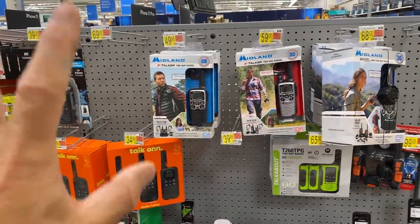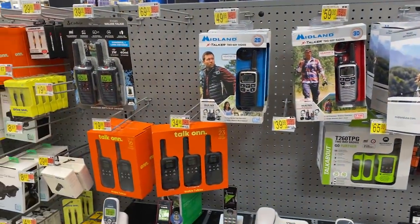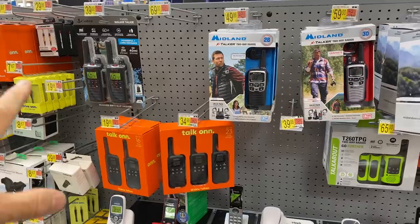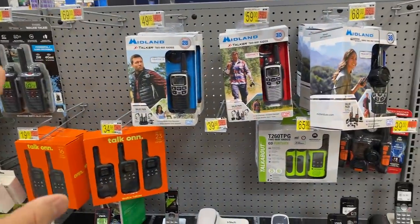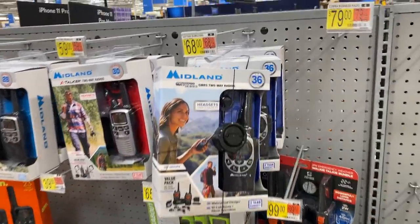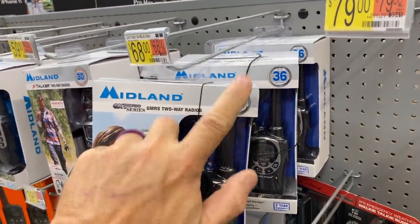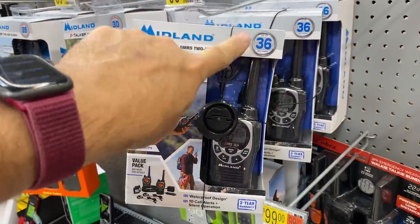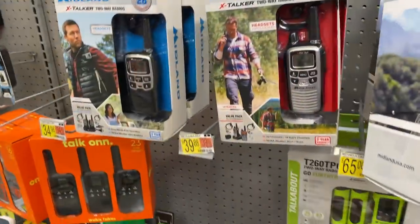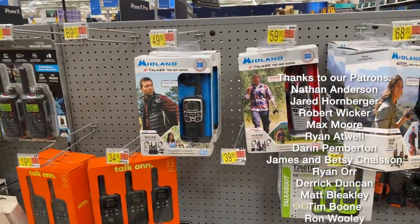Now, these aren't going to be emergency communications to reach out to people if there's an emergency, but talking to those amongst camp in case there's an emergency is very good to have. Do not pay attention to the up to 36 mile range. That's a load of crap. You'll be lucky to get two out of any of these, especially in the woods, but it's gonna work a whole lot better than a cell phone.